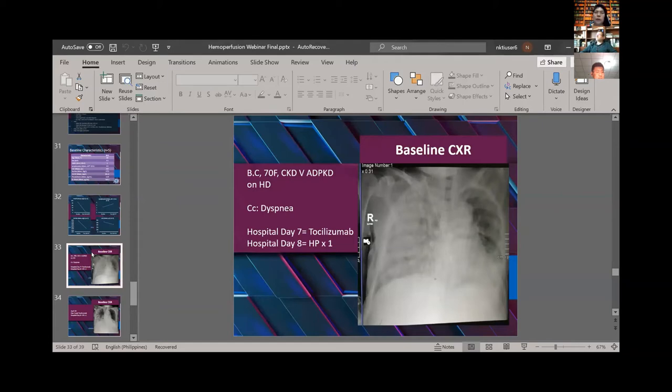70-year-old female with CKD stage 5 because of polycystic kidney disease on hemodialysis. Her chief complaint was dyspnea. You can see that she had a very horrible x-ray. The right lung was almost non-visible at baseline. On hospital day 7, she was given tocilizumab, and on hospital day 8, we started our hemoperfusion.